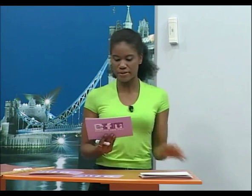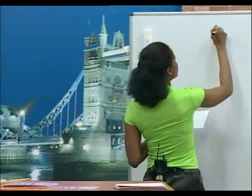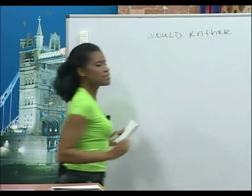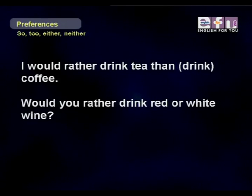Sometimes when we talk about preferences, we talk about real choices instead of just general likes or dislikes. In these situations, we don't usually use prefer, we use would rather. Okay, let's look at some examples of would rather. I would rather drink tea than coffee. Would you rather drink red or white wine?